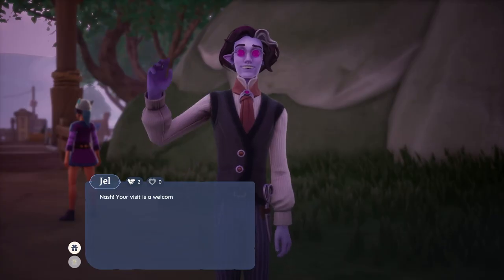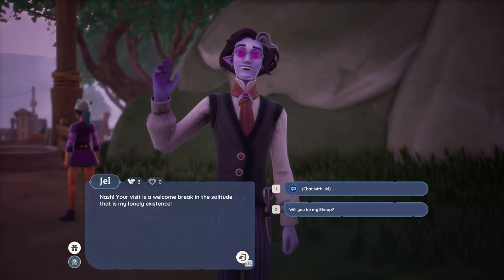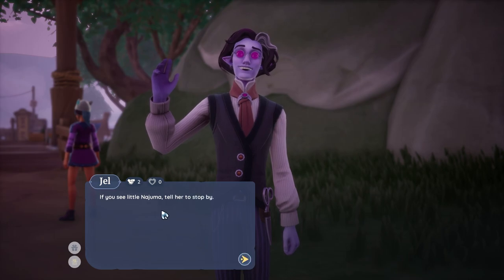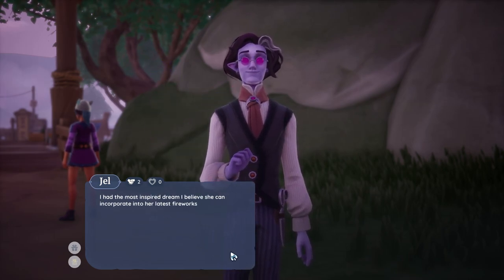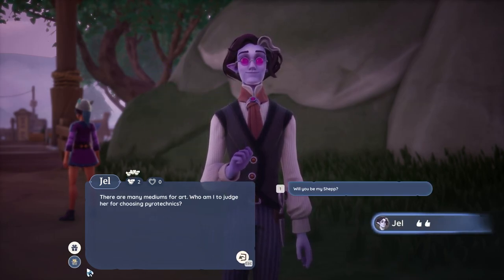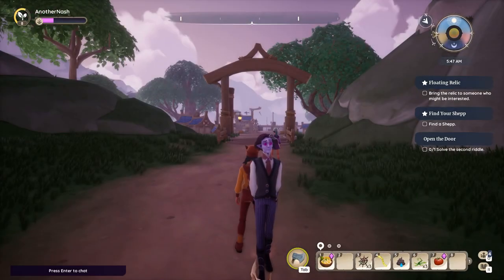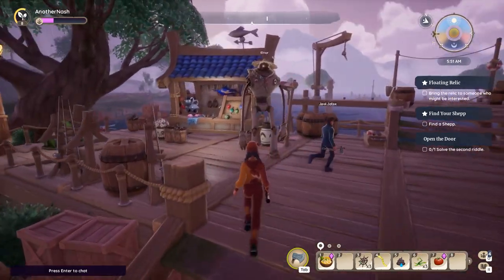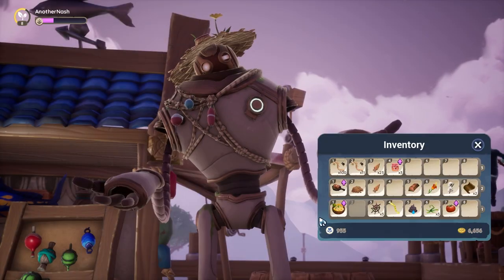All right, yes, Jell, I believe I hopefully have a gift for you. No, I was supposed to find him Moth. Dang it. Okay. It's always the people I find that I don't have gifts for at that point in time. So it looks like Einar is at the dock. This is going to be my only loved gift that we're going to be giving today, I believe.